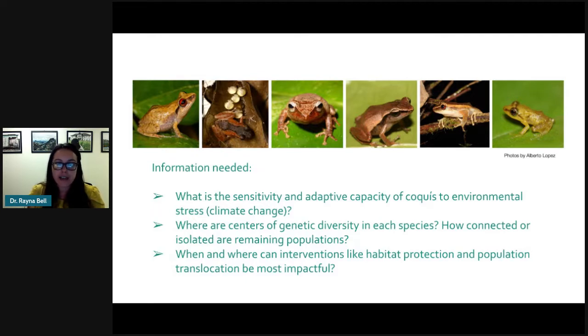And so the main questions that U.S. Fish and Wildlife has that we're helping to answer are about the adaptive capacity of coquis to environmental stress. In particular, they're very interested in how different coqui species are likely to respond to climate change. So what breadth of temperature and precipitation conditions can they withstand, and whether different species are going to differ in their responses to future climate change, and whether populations of species might be more vulnerable or more resistant to future climate change.